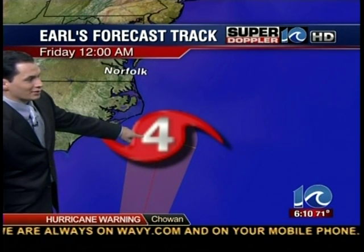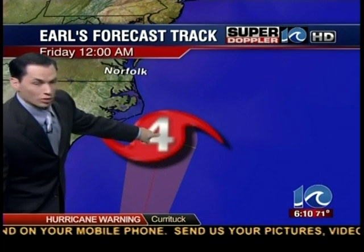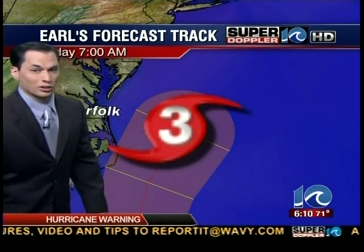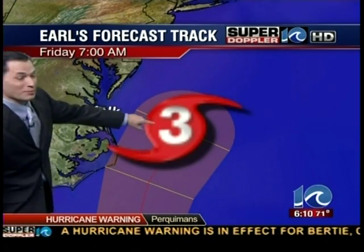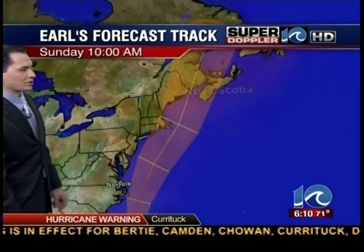But right now, it could possibly be a Category 4 storm going into tomorrow morning offshore of Hatteras by 50 miles or higher. Here's that line. That's about 50 to 100 miles away. That is a close call. Very close. Here we are Friday, 7 a.m. It starts moving away and weakening a little bit. Category 3, maybe if we're lucky, Category 2, and then it heads off towards Boston and then towards Canada.